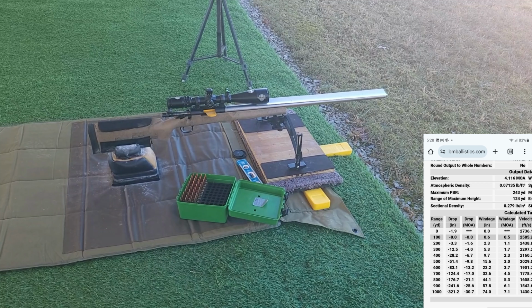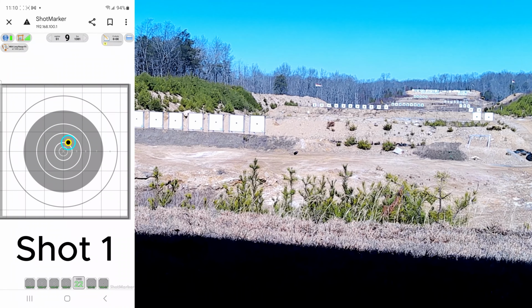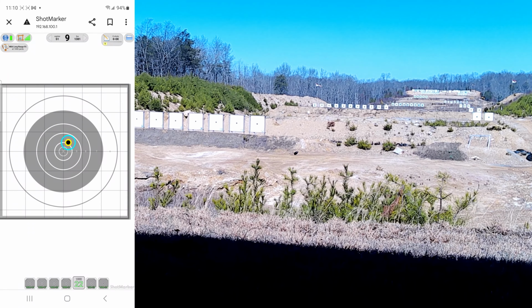Okay, so here we go. You'll notice the flags up high are really screaming. The flags down the valley, not so much. And our bullet is traveling somewhere in between the two flags. Now again, I'm shooting at the center, just letting the bullet go where it goes and not really paying too much attention to what the flags are actually doing here at the start.